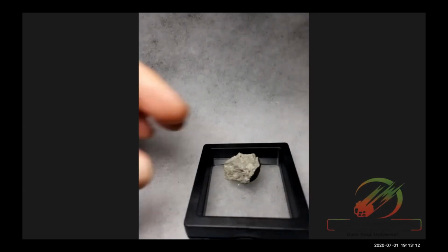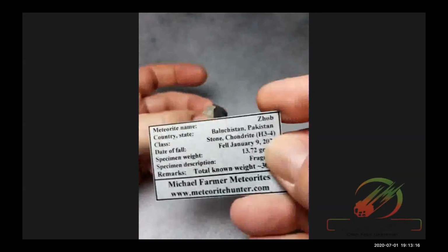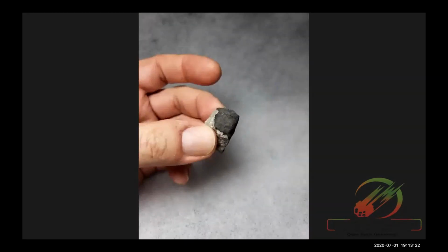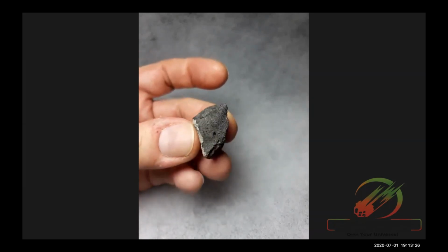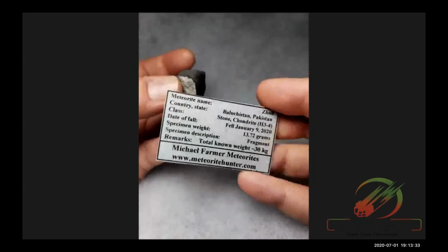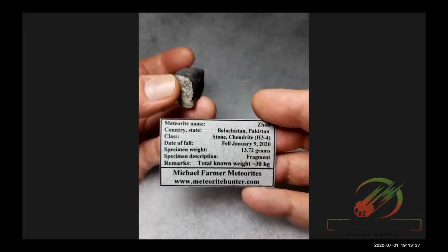But check this out. We got a few pieces ready when you guys are ready. Oh, nice. This is one that I talked about in my presentation. It's Zhob. It's just under 14 grams, and it is pretty much unobtainium now. Far out. Can you throw that info card back up for a second? Hold on. There we go. Wow, far out. From Pakistan.